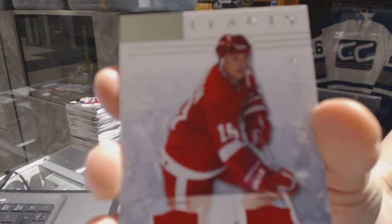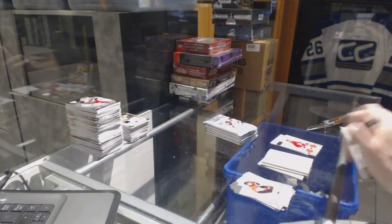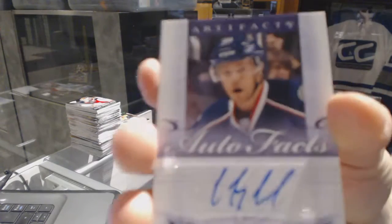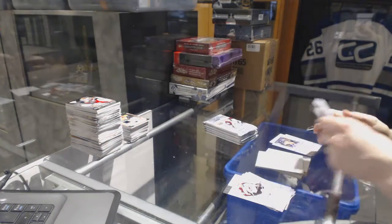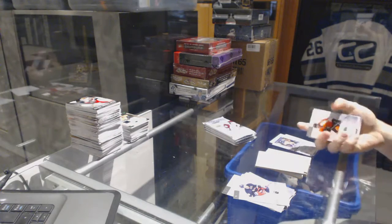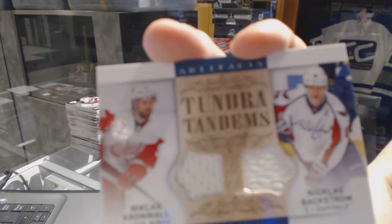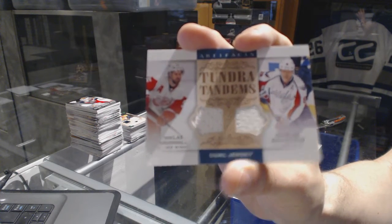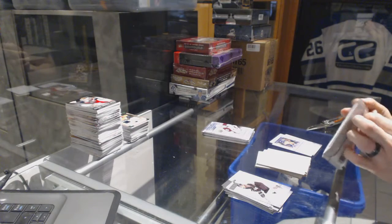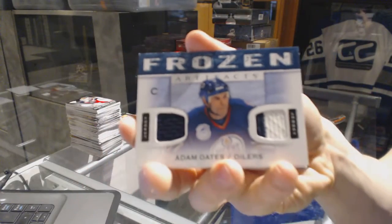Dual jersey number to 125 for the Detroit Red Wings, Steve Yzerman. Autofacts for the Columbus Blue Jackets, Cody Goloubef. Tundra Tandems, which would be random between the Red Wings and Capitals, Niklas Kronwall and Nicklas Backstrom. Frozen Artifacts for the Edmonton Oilers, Adam Oates.